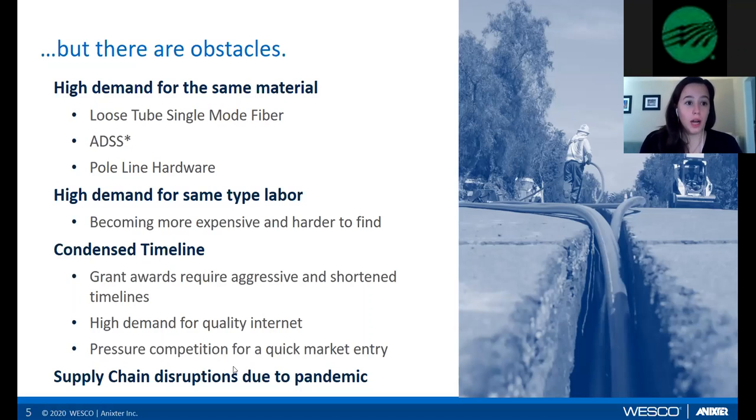And there's pressure from competition to get into the market sooner, because we all know as soon as you sign that contract, a 2-year contract, it's really hard to get out of, and there are a lot of fees for that. And then, as we've all learned the hard way this year, there have been significant supply chain disruptions to the market due to the pandemic.